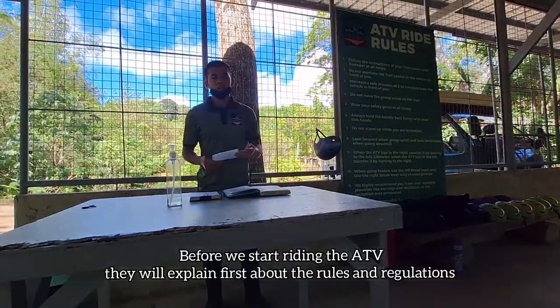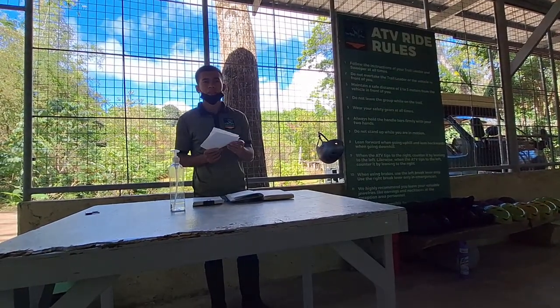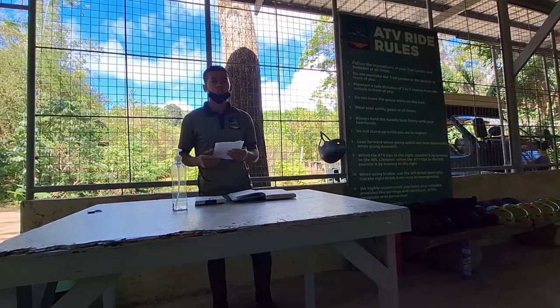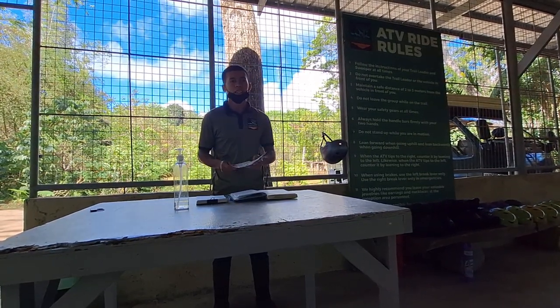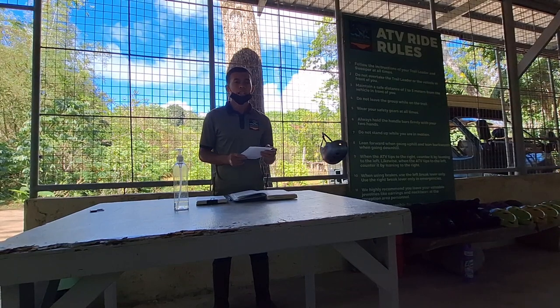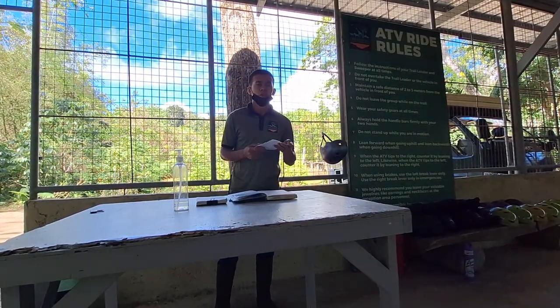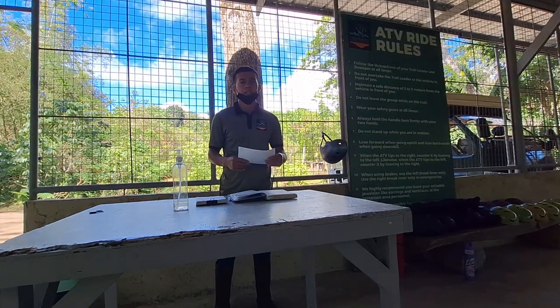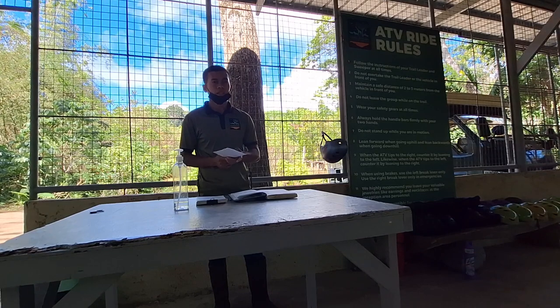So welcome to Cebu Safari and Adventure Park ATV ride. Is it your first time riding the ATV? First time. Okay, so we have a short demonstration on how to operate the ATV. We have a trail leader to accompany you, so always follow the trail leader at all times. No using a phone or any gadget while you are in motion. No standing, no overtaking, and no overspeeding. Only one line, and maintain a safe distance of at least 2 to 3 meters in front of you.